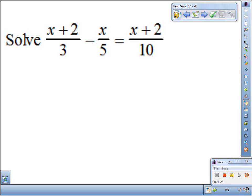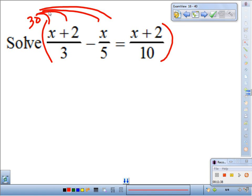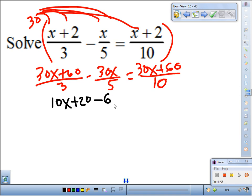Yay, our favorite. Common denominator, everyone. 30. Distribute, distribute, distribute, distribute, distribute. 30 times x plus 60 over 3 minus 30x over 5 equals 30 times x plus 60 over 10. Simplify. We end up with 10x plus 20 minus 6x equals 3x plus 6.